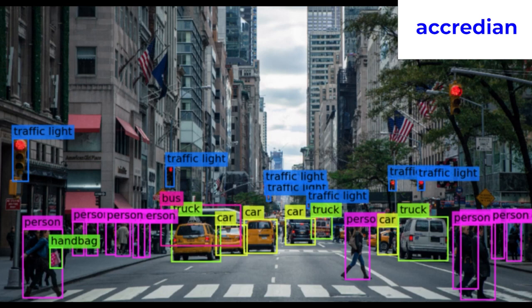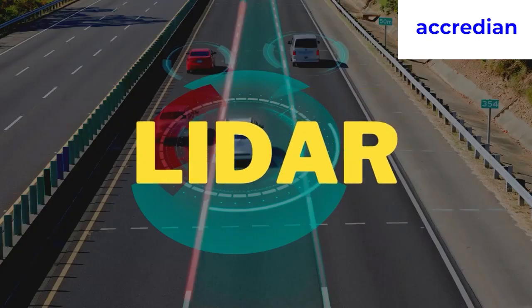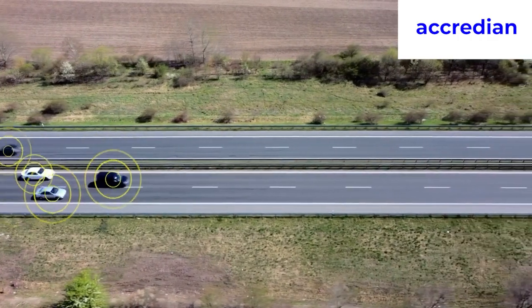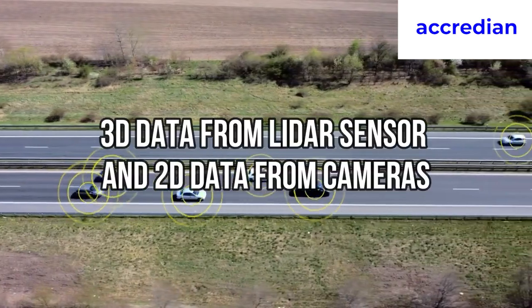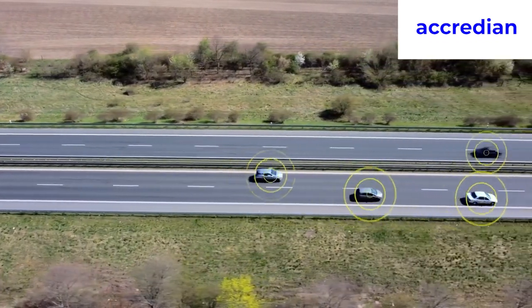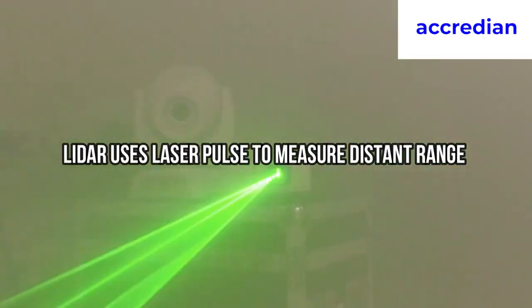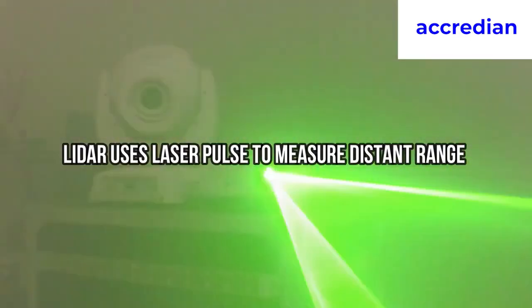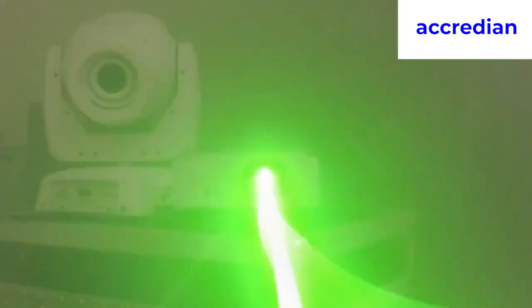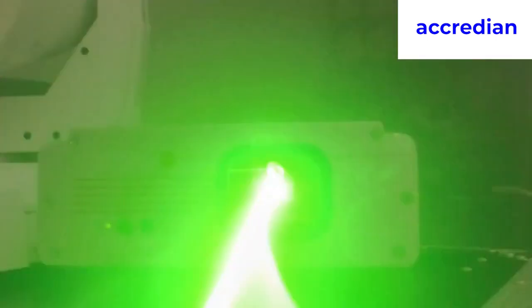So let us discuss some of the important sensors used in a driverless car. LiDAR. Autonomous car companies typically use dual camera LiDAR sensors which combine 3D data from a LiDAR sensor with 2D data from cameras. LiDAR, light detection and ranging, uses laser pulse to measure distant ranges by using remote sensing. By targeting an object with laser and measuring how long it takes for the reflected light to return to the sensor, the distance to the object is calculated.